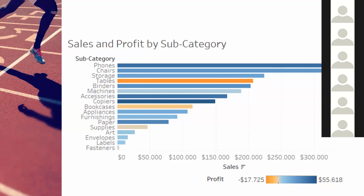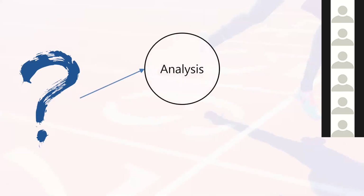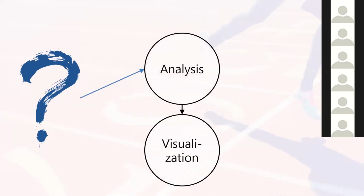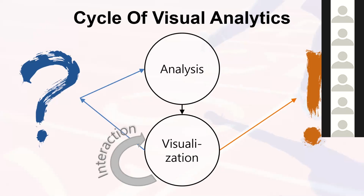Instead of considering data visualization a one-way road, you should think of it as a cycle. You start with a question, analyze the data, then visualize that analysis, and the visualization will answer your original question. But when viewing and possibly interacting with the viz, you come up with new questions, and the cycle starts anew. We call this the cycle of visual analytics.